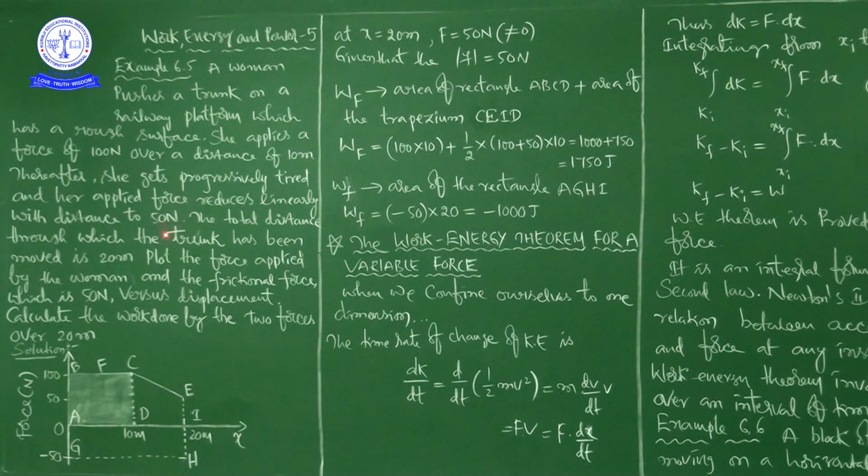Here, he didn't say anything about the distance. But based on this, we have to take the distance here as 10 meters. So, from 10 to 20 is 10, the gap is 10. Now, after this, what is he saying?